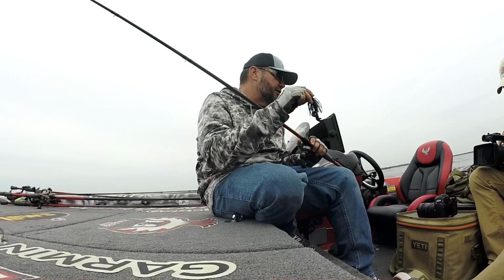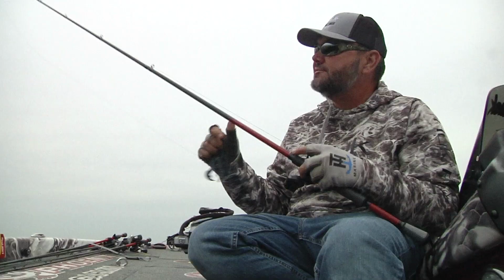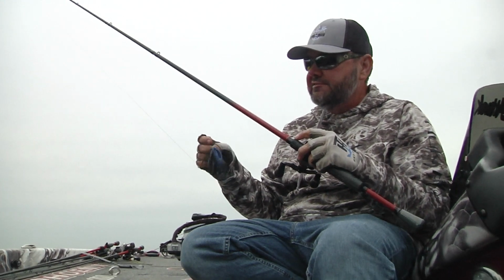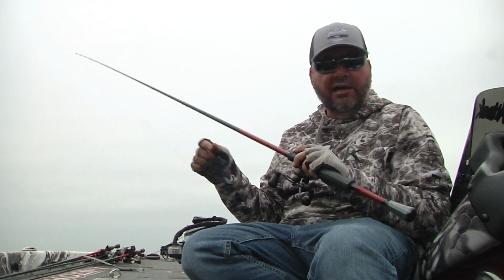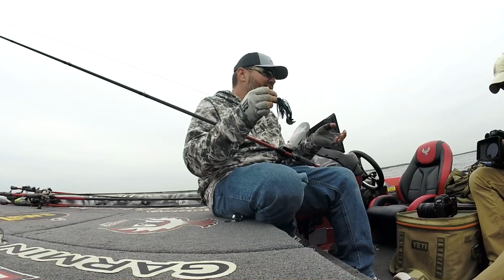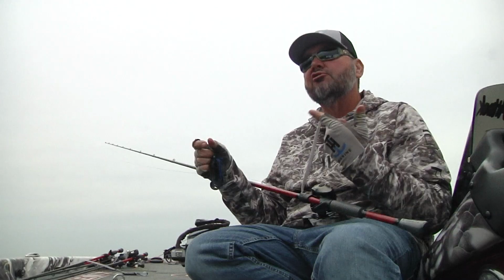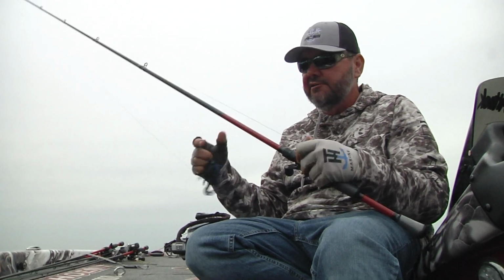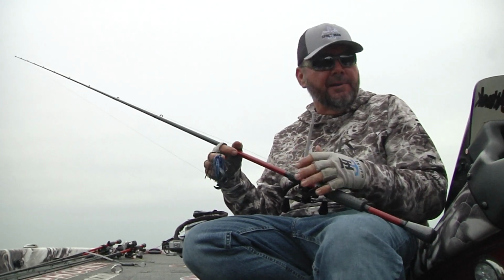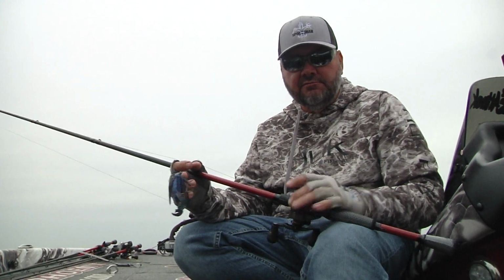Now, I was using 50-pound Torque braid, and this is a 7'10" flipping stick. This is a little bit lighter flipping stick than I punch with, and the reason for that is I'm using a little bit lighter weight. I really like a lighter rod when I'm throwing 3/8 to 3/4 ounce with a jig. I like to be able to feel that jig and crawl it over that stuff out there, and a softer rod helps that. But I love braid. Typically, most of the time, I use 50-pound. I just feel like it's real efficient, and it works the jig really well.